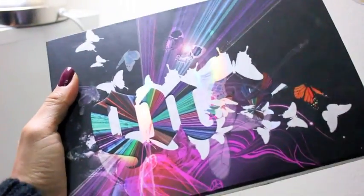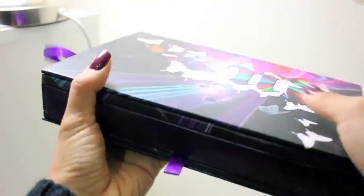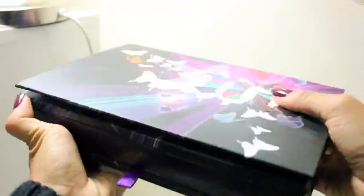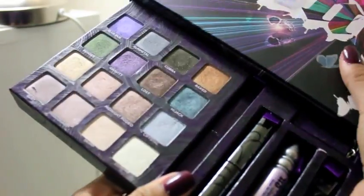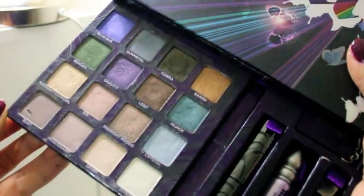So yeah, Urban Decay volume 4, I think. It's really irritating how it's not even on the packaging what volume it is. But this is their Book of Shadows. You open it up. What it looks like. These are all swatched a few times, but this is barely used.